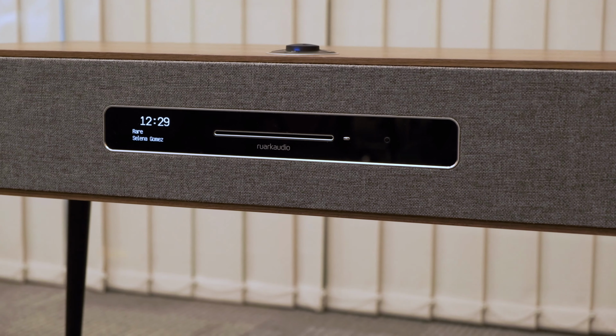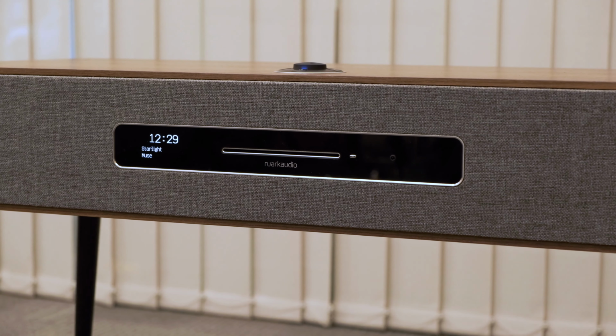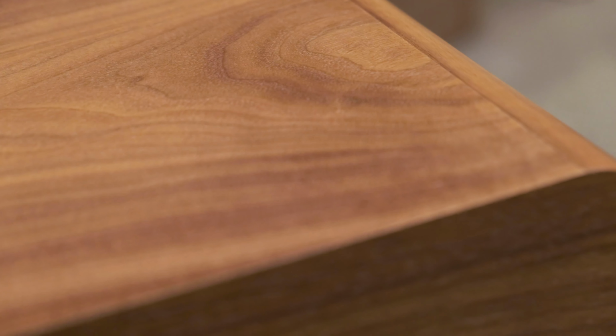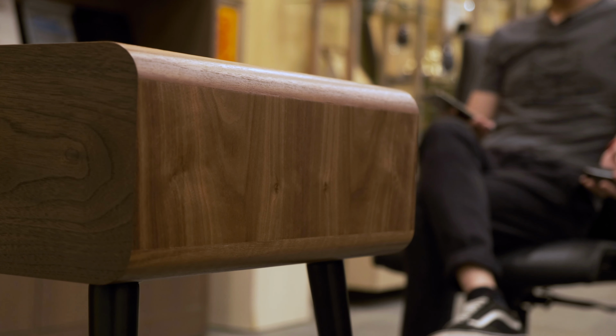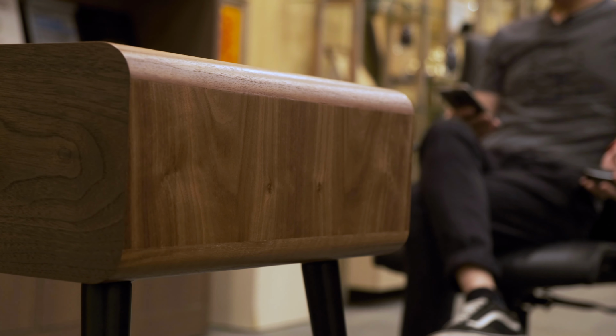Ruark says that the R7, their flagship model in Malaysia, is essentially a modernization of the classic radiogram. Radiograms combine radio and vinyls in one player and were often made of polished wood. The Ruark R7 is available in a rich walnut or a soft grey finish, and for our session we got the classic looking walnut version.